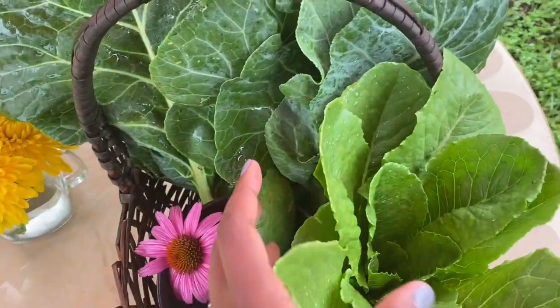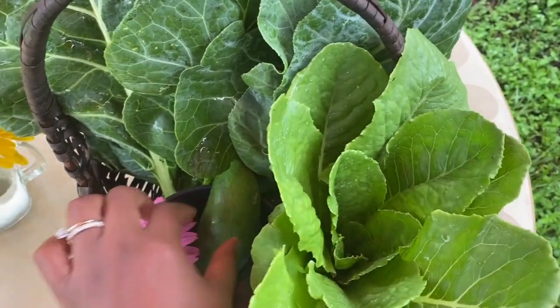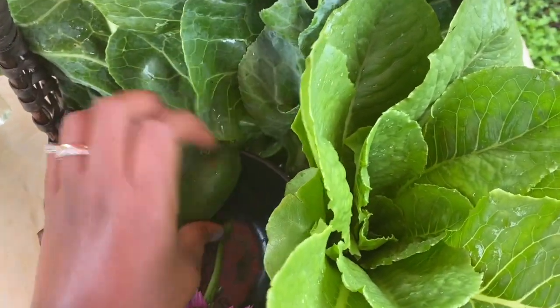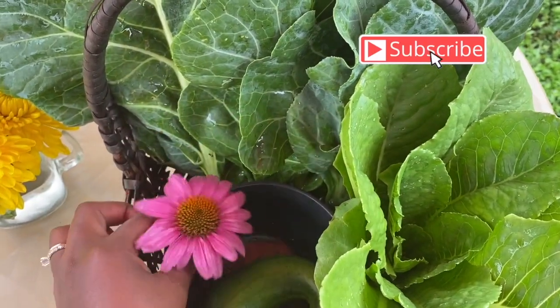So this is today's harvest. I have a head of lettuce, my very first cucumber. It's a little deformed, but I'm still gonna eat it. It's okay. I harvested another echinacea flower just for decorations.